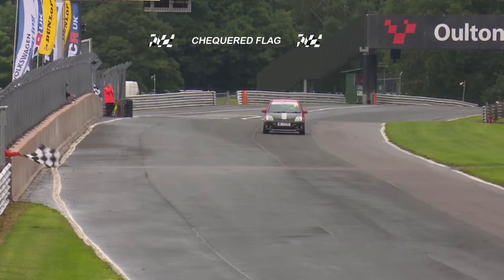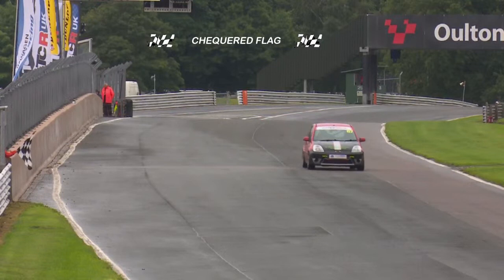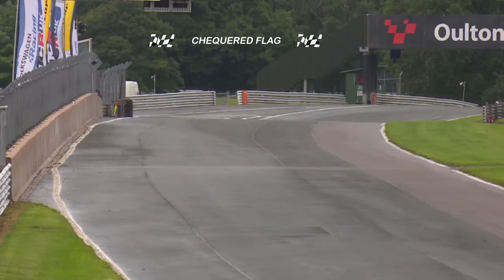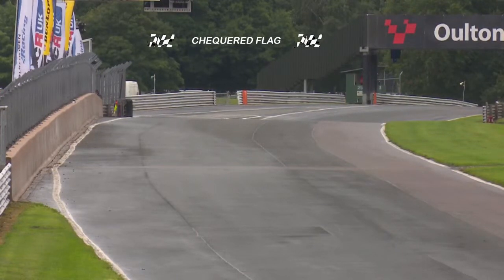Heslop wins on the road, but I've just spotted on my timing screen that it's changed because there's an exclamation mark next to William Heslop. So it's Robinson that gets the victory. He takes 2 wins from the opening weekend. Heslop then has to settle for 2nd place again.